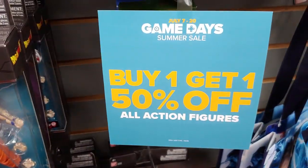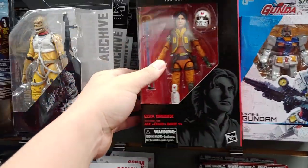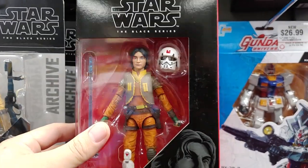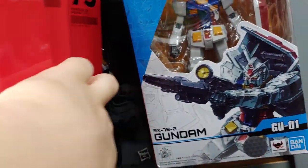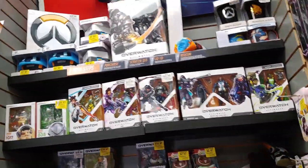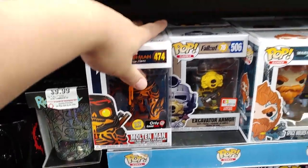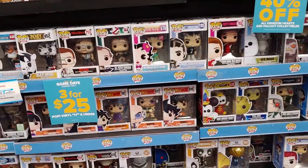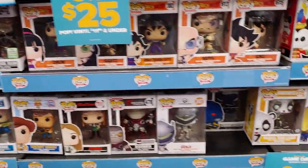So they do have this buy one get one 50% off on all action figures. So that's very nice. Is this guy new too? Ezra? It's my first time seeing him. Looks very cartoonish. A couple Jump Troopers. Leia. A whole bunch of Overwatch figures. There's some Funko Pops here. Got Multiman, glow in the dark. That's pretty cool. 3 for $25. Not too shabby. I do really like these Dragon Ball Pops.